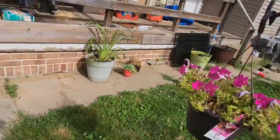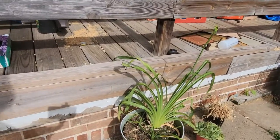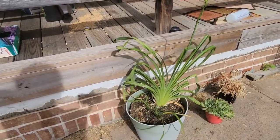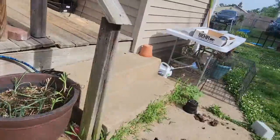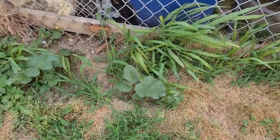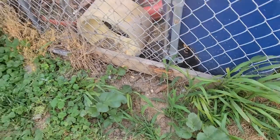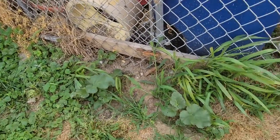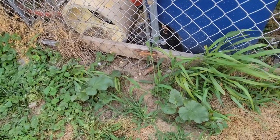But yeah, that's the garden. This is supposed to be a flower, but I need to replant that into the ground. Oh, and I did forget one thing to show you. I wanted to show you my rhubarb. I got this rhubarb from the store and it's coming up. Look how good that looks. And I have rhubarb down there that I got from my aunt, and it's not coming up as well, but it's still growing, so it's going well.